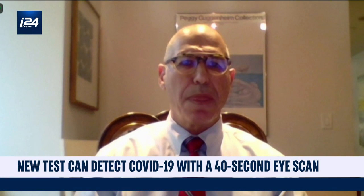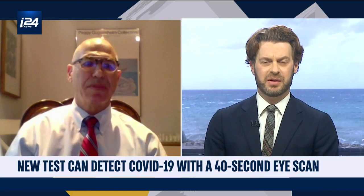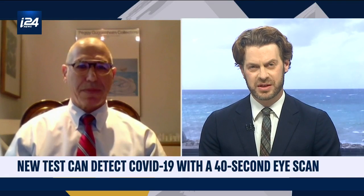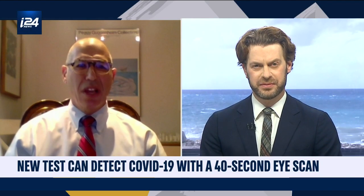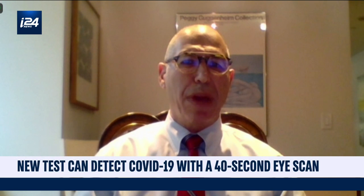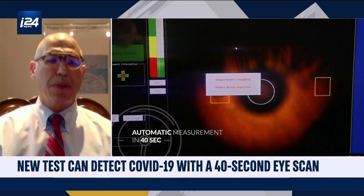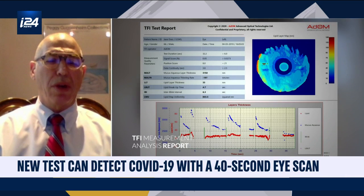And of course, with PCR tests, there is a waiting time. Often, this waiting time is quite long, especially when there is a lot of pressure and a lot of patients during the peak of coronavirus waves, etc. How long does one have to wait in order to get the result using your technology, using the TFI? So this is why I think this technology, if the data proves to confirm the data from Wolfson, is so needed, because the test only takes 40 seconds. Right now, the data goes on a cloud and comes back and is interpreted quickly. The idea is to have immediate results. It takes now in the order of minutes, but the idea is to get immediate results following the 40 seconds of the image capturing, which you can see on your monitor here.